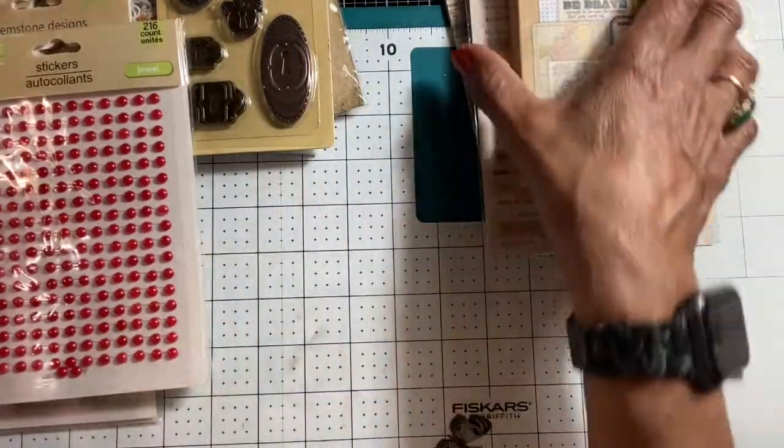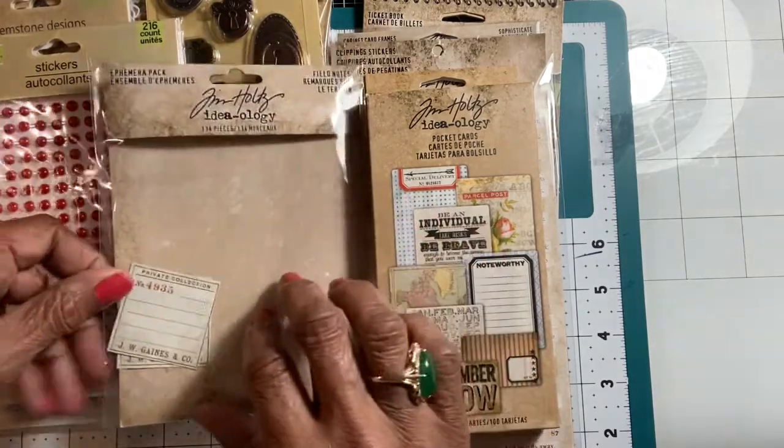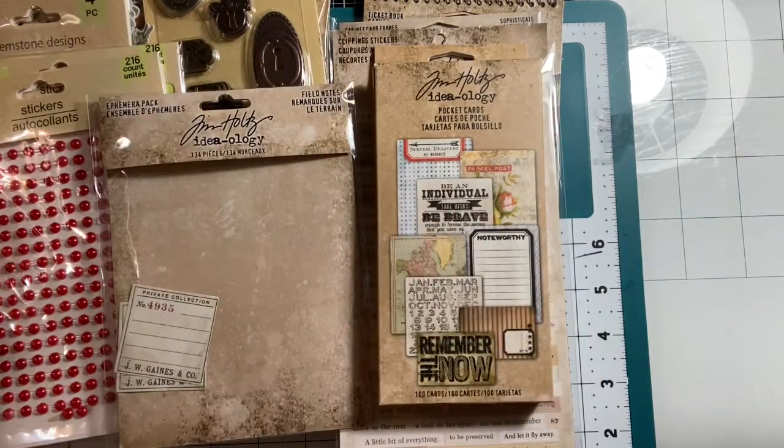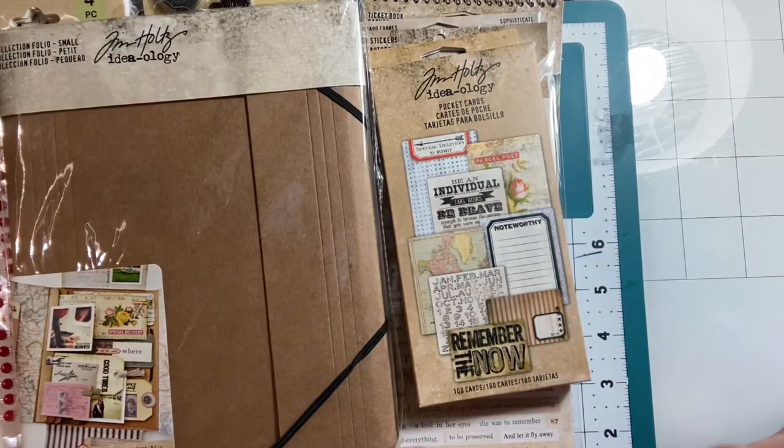And so that's my haul, my Tim Holtz haul, to work on my folio, to all go on my folio. And I think somewhere in this craft room, there's some Tim paper. So I want to do it in the Tim paper and everything, and kind of, you know, some little grunge and stuff, and I'm going to do that.